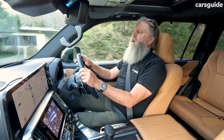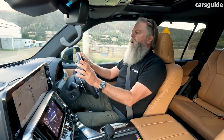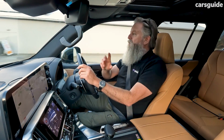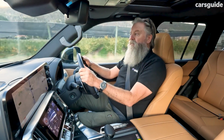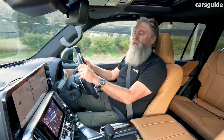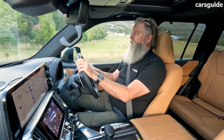Speaking of the size of the car, yes, it is big. It is big to park, but with all those cameras and sensors, it's a lot smaller to use in an urban sense than you might imagine. And is it luxury and is it high-end? Boy, is it ever. This is a really classy driving experience.